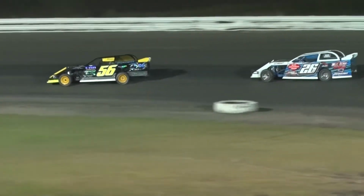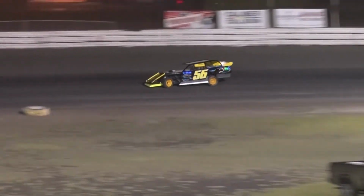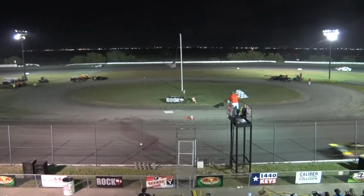J.J. Jennings trying everything he can to retake the top spot. That might have done it right there. That last move not going to be good enough. Bowen going to cruise to a victory. After starting fifth on the racetrack, Brock Bowen takes the win here at South Texas Speedway.